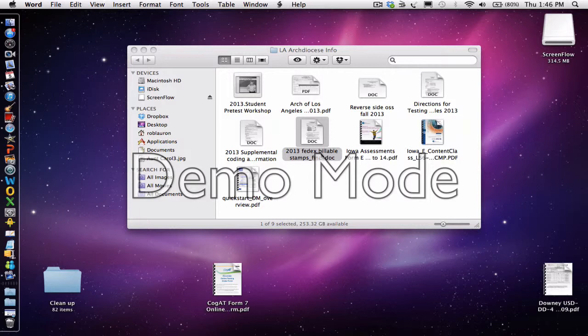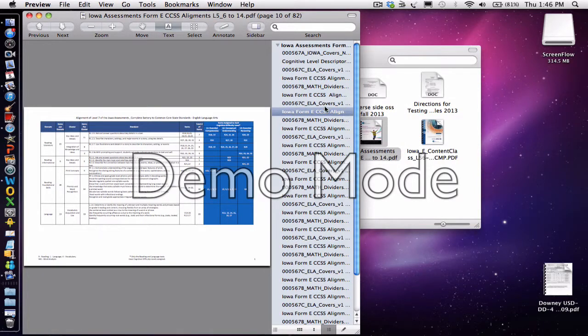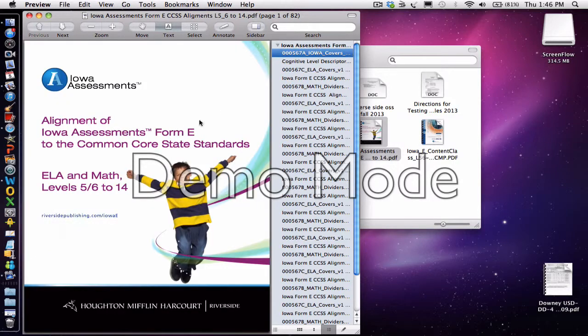So a couple documents I want to discuss. These should have been emailed to you. If you don't have them, I can send them to you. Just give me a call or send me an email. But these are some new documents, and what this is is the alignment of the Iowa assessment to the Common Core state standards for English language arts and math. So we have a lot of customers ask, how do I know what question number 3, what standard that was aligned to? This will give you that information.